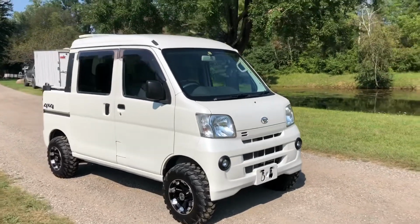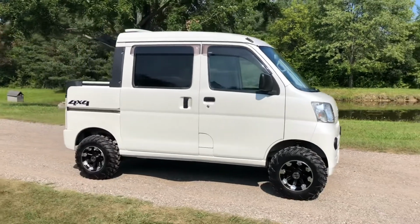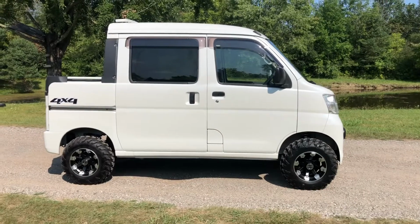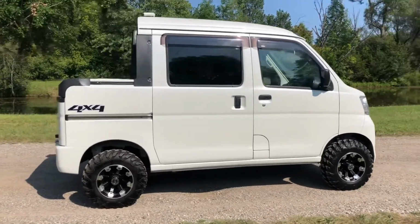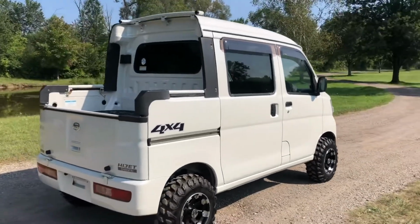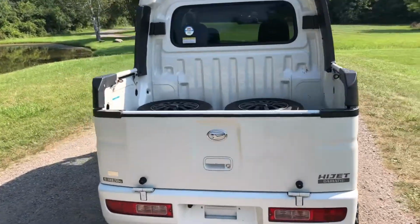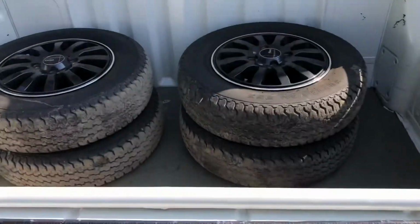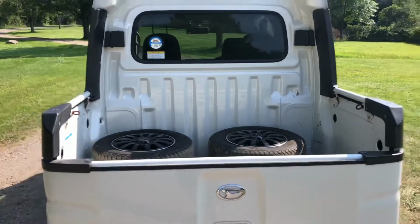Here we have a Daihatsu Hijet Deckvan, what we refer to as the crew cab mini truck. It's a 4-door, upgraded front and rear springs, new 23-inch 8-ply tires and wheels. It's set up with a little truck bed. Tailgate folds down. Gives you a storage area on the outside.